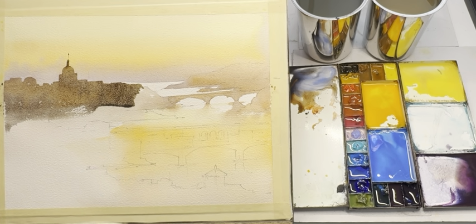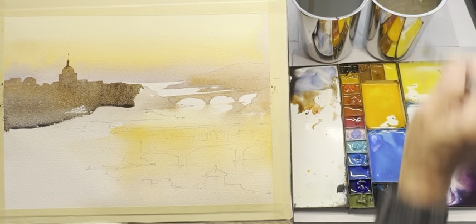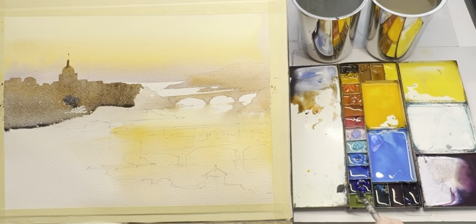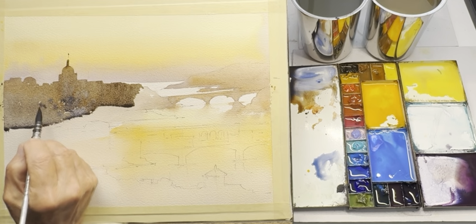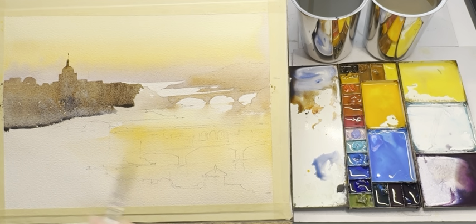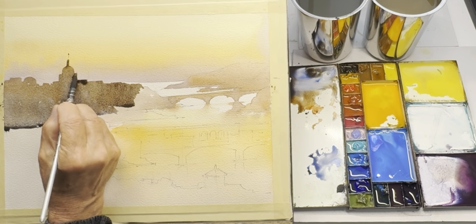So this rough paper, I'm trying to paint larger shapes fairly quickly so I get some of these sort of dry brush skip marks. One great advantage of rough surface paper, if you're painting urban scenes, for example, is that it looks like you're painting a lot of detail without actually painting any at all, or very little. And that's kind of the look I want. I did want this to be a little darker here.